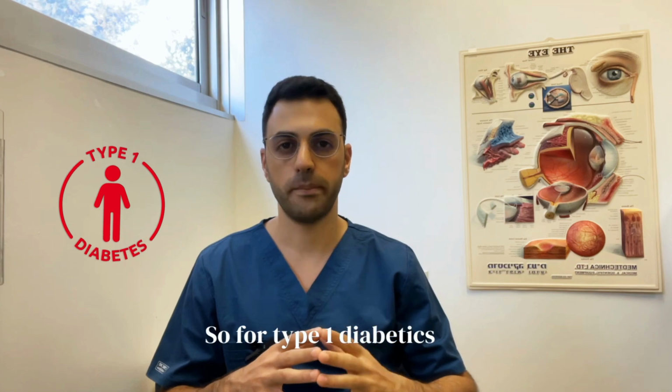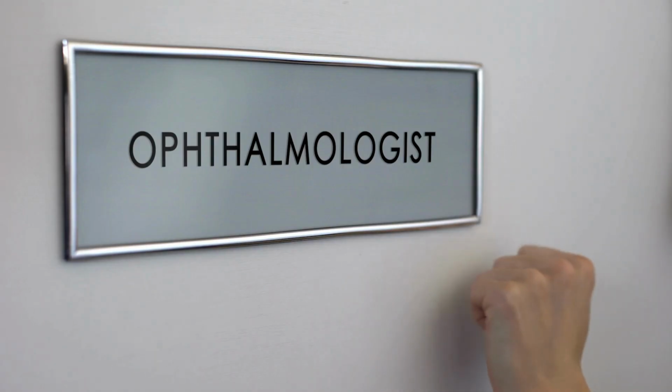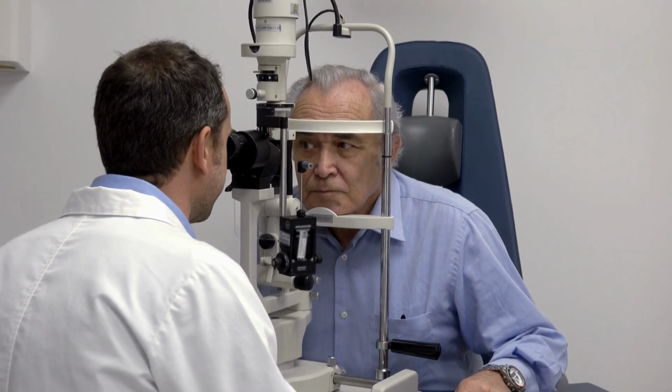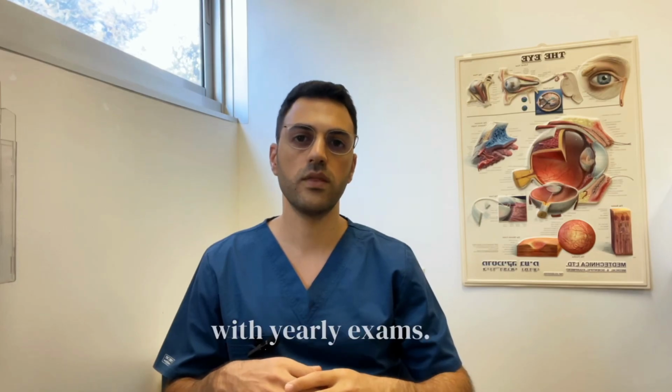So for type 1 diabetics, it's recommended to have an eye exam by an ophthalmologist or optometrist within 5 years of being diagnosed, and then annually thereafter. Type 2 diabetics should start with an eye exam as soon as diabetes is diagnosed, and then continue with yearly exams. Again, screening is crucial because early detection and treatment can prevent severe complications.